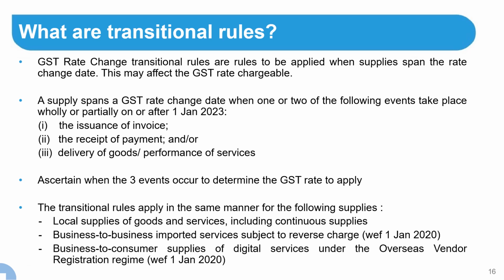It is important to ascertain when the three events occur for a particular supply to determine the GST rate to apply. You may be required to adjust for the GST rate chargeable on your supplies due to the transitional rules.